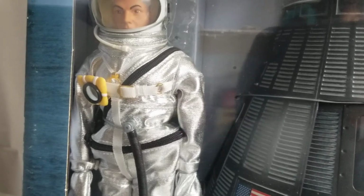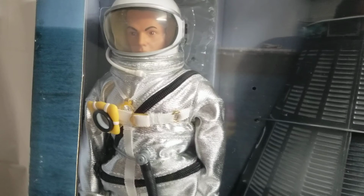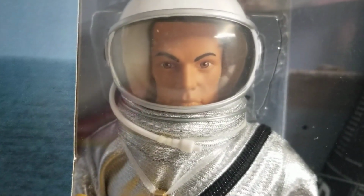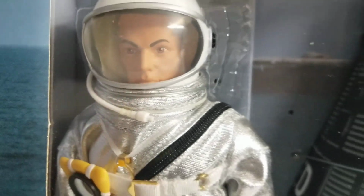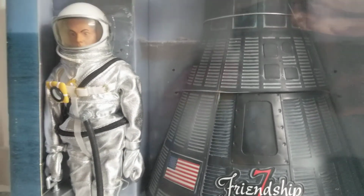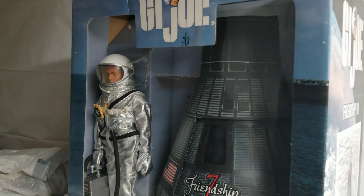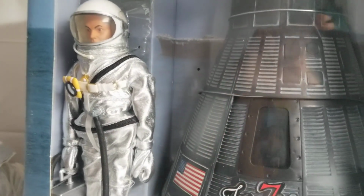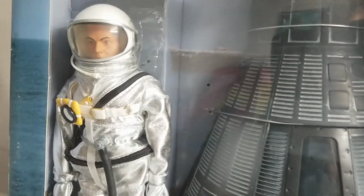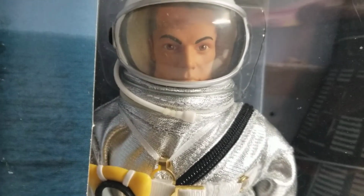And every NASA and space buff knows who John Glenn is. He was the astronaut that actually piloted Friendship 7. And the rest, as they say, is iconic history. So this was a set that I had been wanting and waiting on. A very difficult set to obtain, a very difficult set to track down.